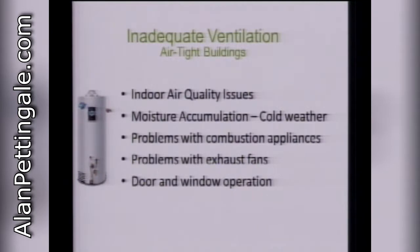And door and window operation: we've seen some buildings that are very, very airtight and slightly positively pressurized, where it is a real bear to close the main entry doors or various openings into the building because you're fighting that current of air. That's often true when you've got stack problems too, but that's different.